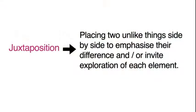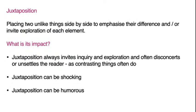We had juxtaposition, the definition, and where are we now? Well, we're looking at the impact of juxtaposition as a device. So it always invites inquiry and exploration. It's often disconcerting, it can be shocking, and just like my cardigan, it can be humorous. So you might want to note those ideas down because they might be useful as we go forward into looking at some other texts. I'll just give you a second to do that.